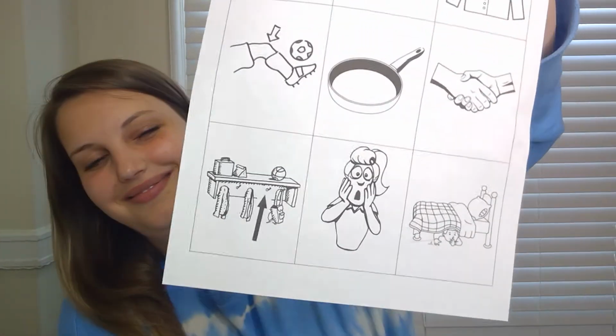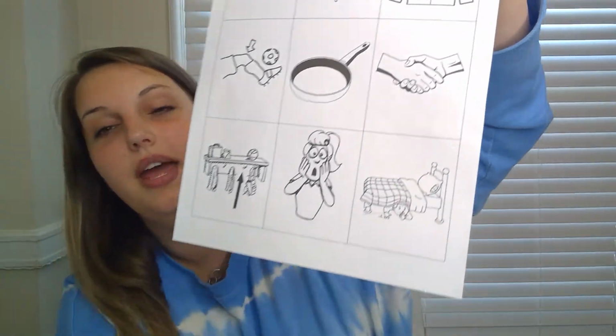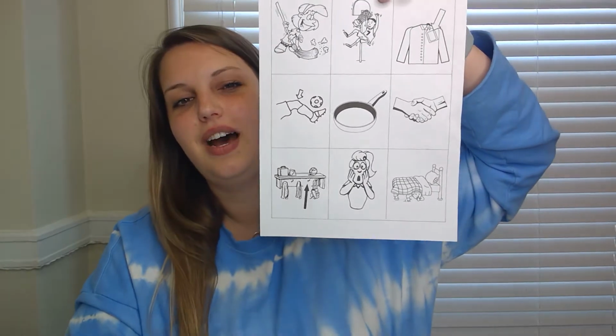And our last picture, I almost didn't even see him. He was hiding so well. Our picture here is somebody who is hiding. You can see them under the bed. Our word is hide. They're under the bed and you can see them going like this. Shh, they're trying not to be found. Hide.